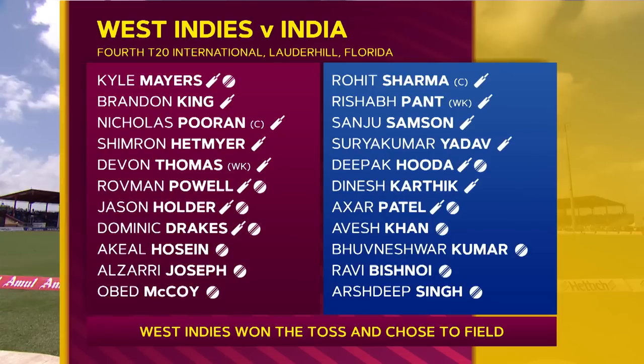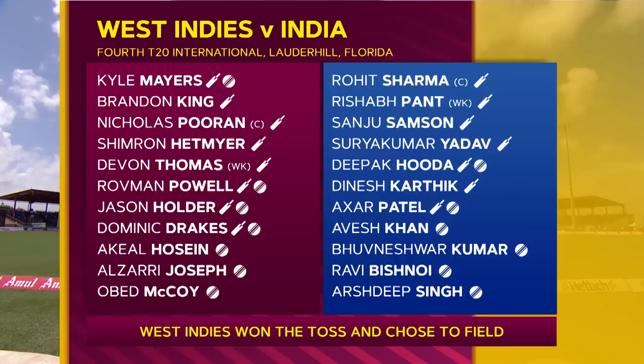Unchanged West Indian lineup. And they'll be expecting so much from this batting group. Kyle Mayers in some form, Nicholas Pooran, Shimron Hetmeyer, and then their bowlers. Well, they'll have to do a good job in restricting this Indian batting lineup up front. For the Indians, well, they've made 3 changes. Ravi Bishnoi, Axar Patel, and Sanju Samson all in at the expense of Hardik Pandya, Ravi Ashwin, and Shreyas Iyer.